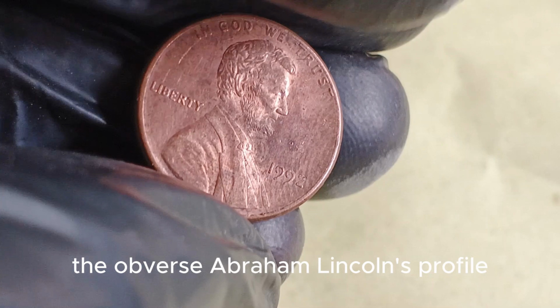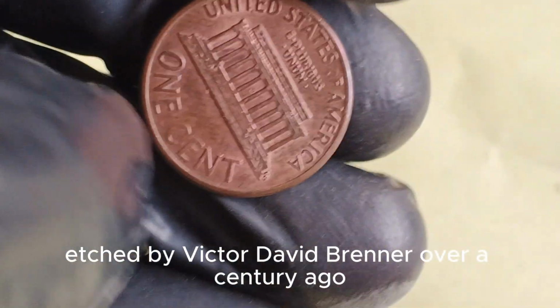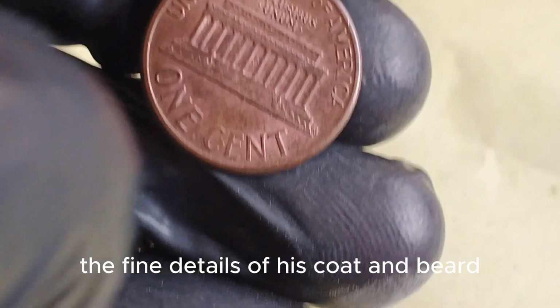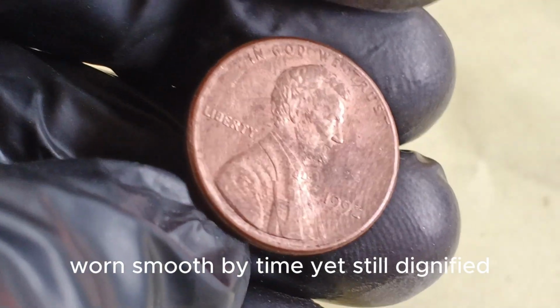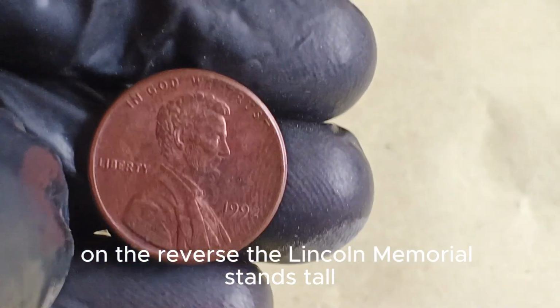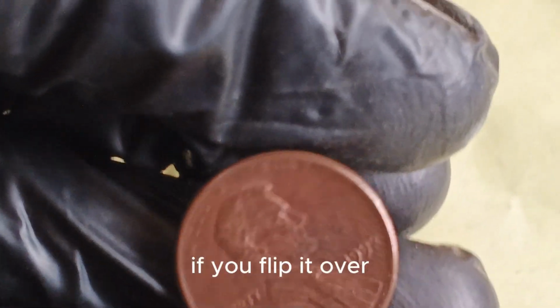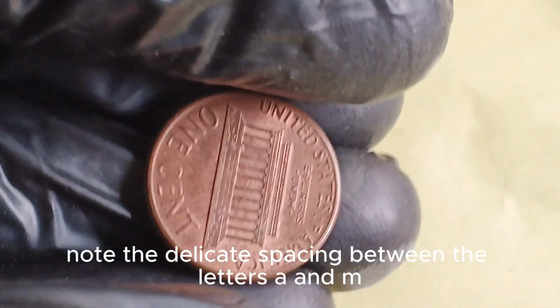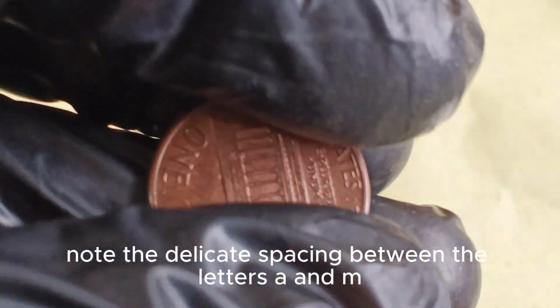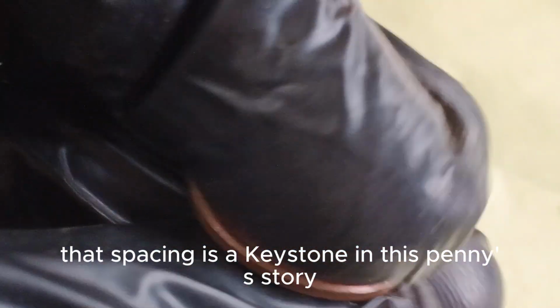The obverse, Abraham Lincoln's profile, etched by Victor David Brenner over a century ago, the fine details of his coat and beard worn smooth by time yet still dignified. On the reverse, the Lincoln Memorial stands tall, its colonnades softly blurred from circulation. If you flip it over, note the delicate spacing between the letters A and M in America. That spacing is a keystone in this penny's story.